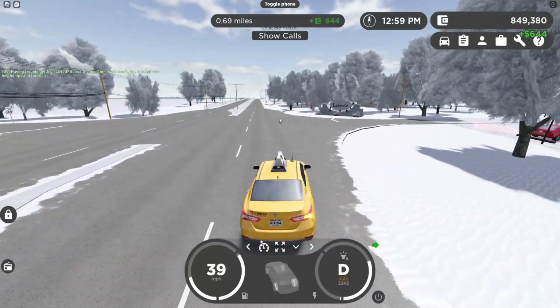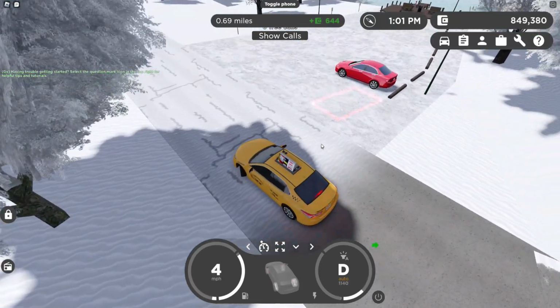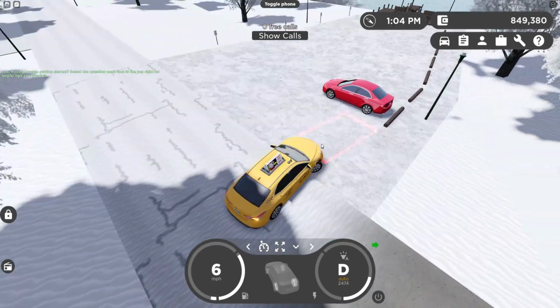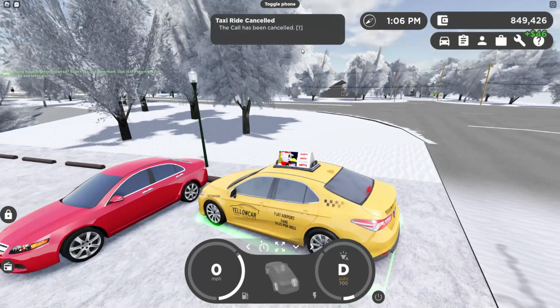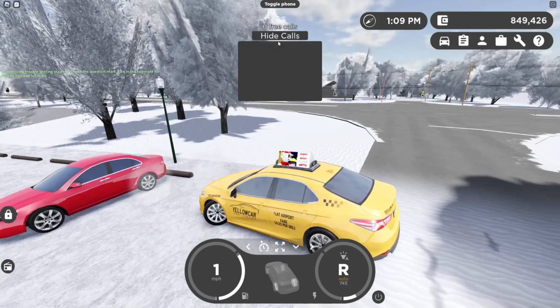So we pull in with our customer, park relatively in that red square. It's not a car parking game where you need to get it perfect. You just get in that square. The person will walk out. You will receive the money. And now you wait for the next call.